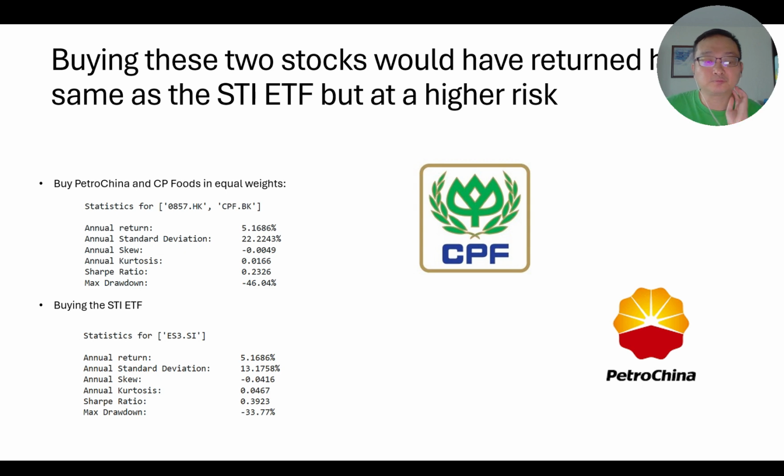Okay, so what happens if you buy these 2 stocks in equal shares? Well, for one thing, for the past 10 years, the performance is not particularly sexy, right, compared to our STI ETF. In fact, the annual returns is exactly the same. The number is so similar that I had to check my code to make sure that there's no error. All right, so it's about 5% for the past 10 years.